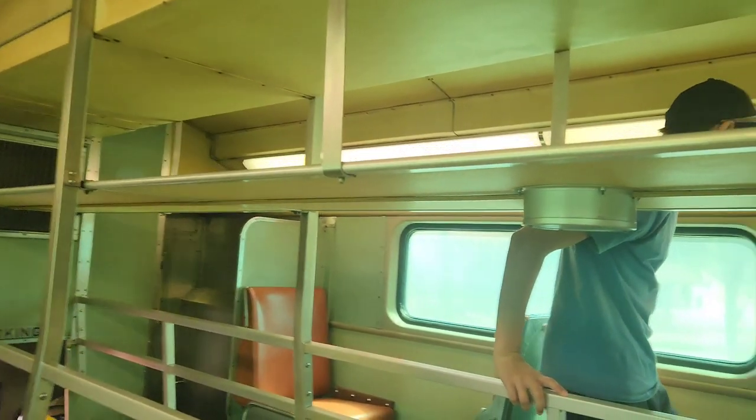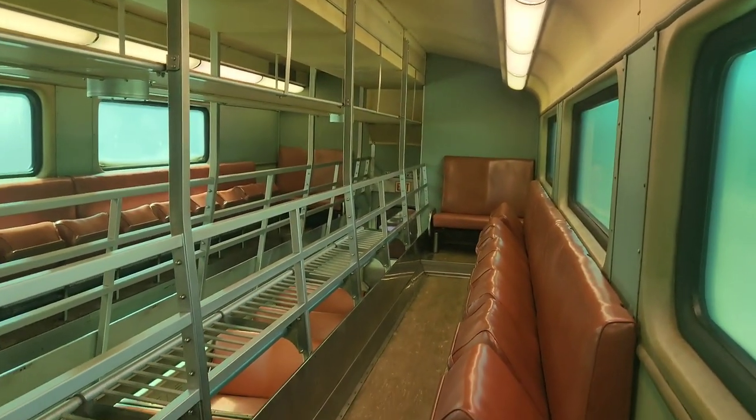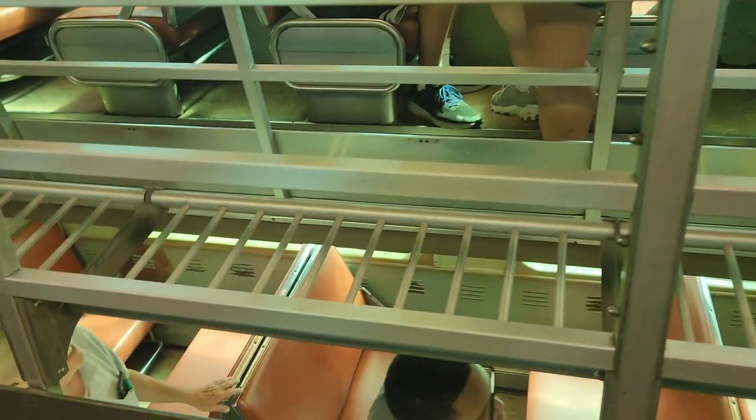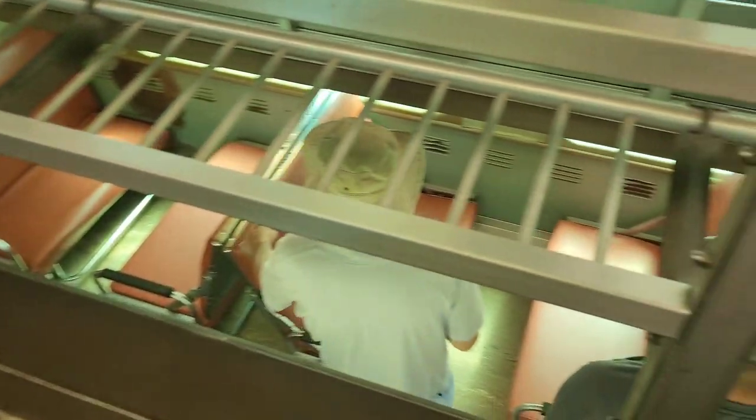So at this point in the video, the CNW bi-levels were getting pulled by BN3, and we wanted to get on them, so we got on the top level on one of the cars. Very cool. A lot like Metros. These are weird cars. I've been on the Superliner before, but that's not like this at all.